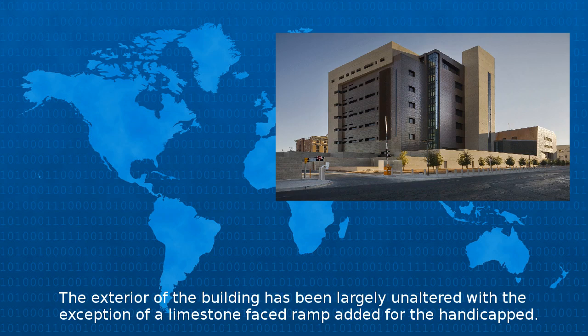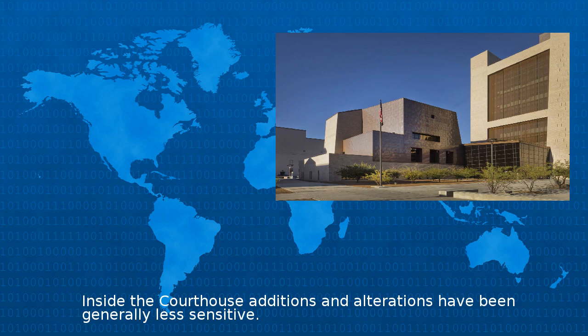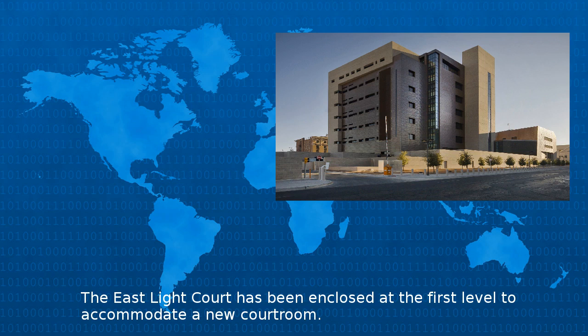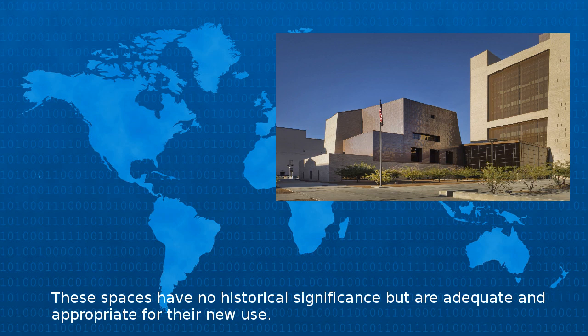The exterior of the building has been largely unaltered with the exception of a limestone-faced ramp added for the handicapped. This ramp is compatible with the original building, if less well detailed. Inside, the courthouse additions and alterations have been generally less sensitive. The East Light Court has been enclosed at the first level to accommodate a new courtroom. A second large courtroom was added on the 2nd floor at the west end, 2 floors below one of the 2 original courts. These spaces have no historical significance but are adequate and appropriate for their new use.